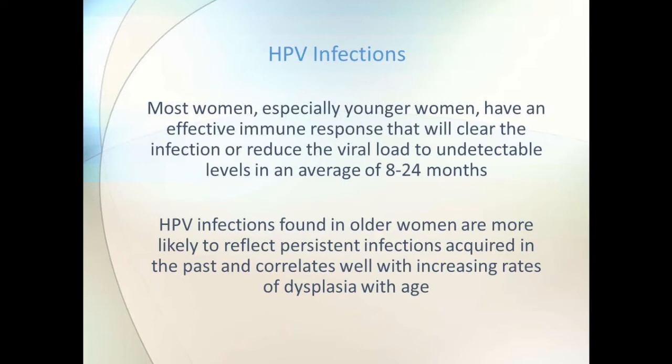So most women with intact immune systems are going to be able to clear HPV infections within 24 months, and that is really the background to why the changes were made. The issue is more persistent infections. Persistent infections are the ones that are going to result in cervical dysplasia or worse.